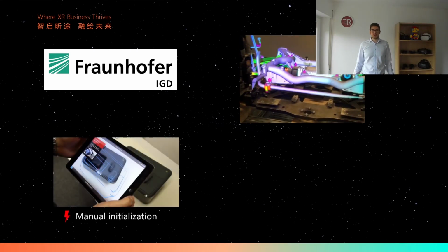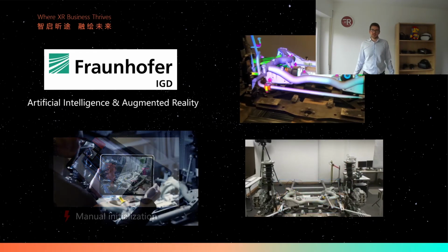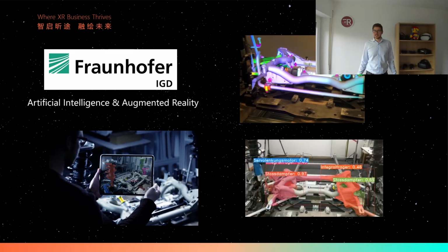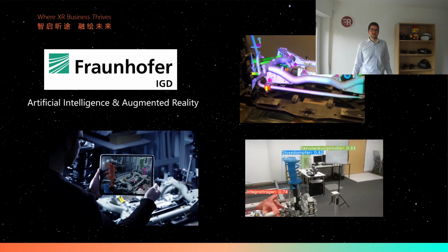The problem with model-based tracking is the manual initialization, as you can see here in the screenshot down below. The problem is that you either need to rotate the synthetic image of the object you want to track in order to initialize the tracking, or you need to move your device around, or even your head if it's a head-mounted display. Well, not anymore. Now we're using artificial intelligence to estimate the initializing pose in order to start tracking automatically.